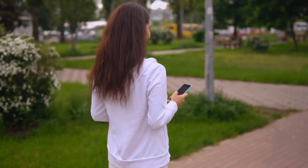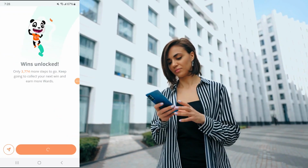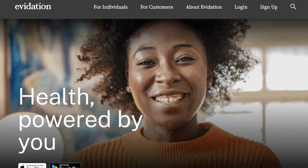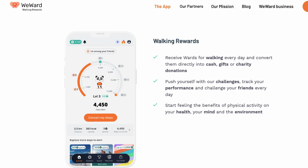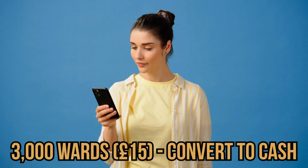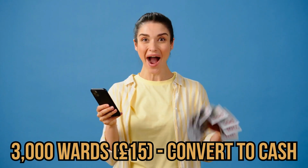So with WeWard, you receive rewards for walking every single day and then convert those into cash, gift cards, or charitable donations. And so again, the app is kind of similar to things like Miles or Sweat Coins or Evidation, and it basically pays you for exercising and taking steps and sharing that data. Every single day, you earn wards for walking, and so it's based on your step count, and 200 wards equals 1 pound. Wards can also be converted into cash once you have 3,000 wards, or 15 pounds, and you basically get paid within a couple of hours of requesting a payout.